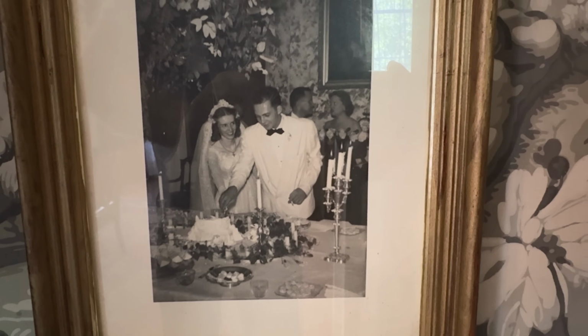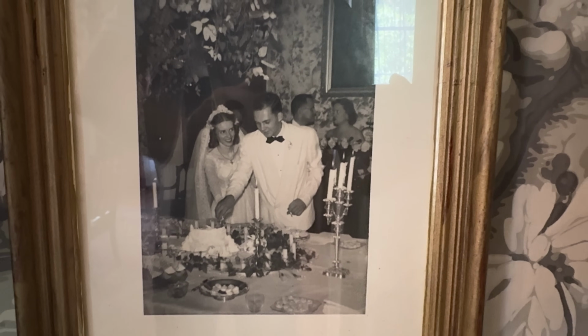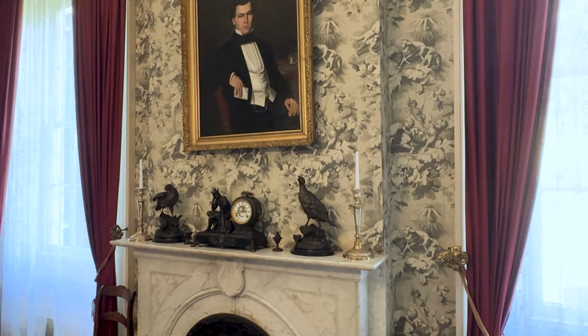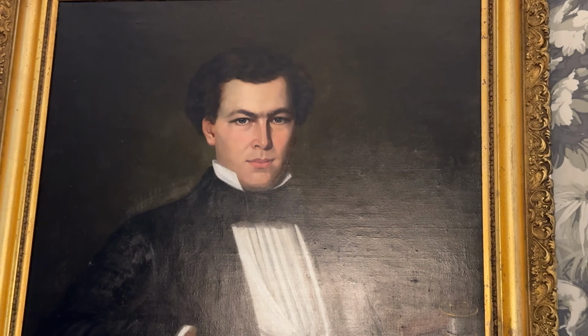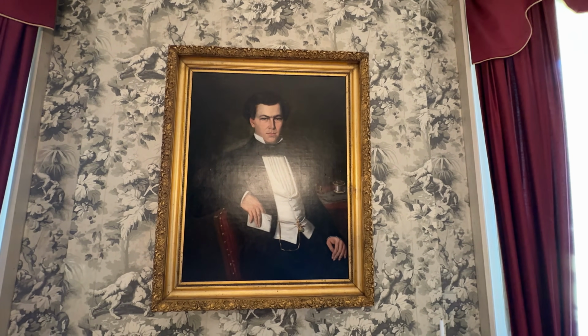And right next to it, I have a photograph of my mother's wedding day where she and my father were here at the dining table cutting their wedding cake with the new wallpaper in the background. The portrait over the mantel is my great-great-grandfather, George Marshall I, and it was done by a man named Louis Bain. We pronounce it Bain, it's spelled B-A-H-I-N. And he came from France. He had an exhibit at the Louvre before he left France, and he came to this country and actually settled in Natchez and still has descendants living in this area.